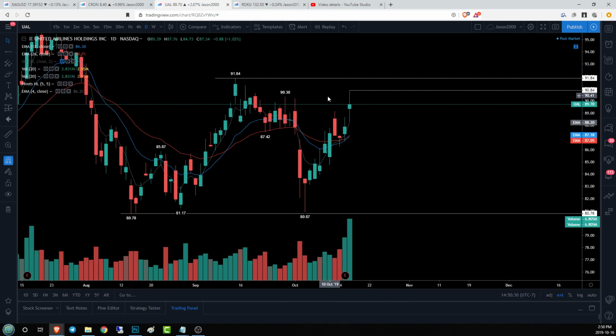What I would like to do is set a low under 91.84. I don't feel that I'm ready for this weekly equilibrium to break. Of course, the market's going to do whatever the market's going to do, but I'd like to see consolidation day tomorrow and then some profit taking. Ultimately, we'll have to wait and see what happens. 90.84 is going to be an important level for us.